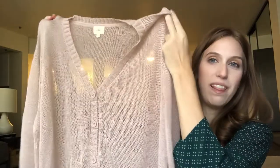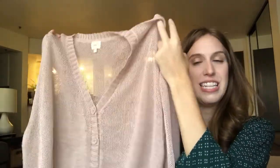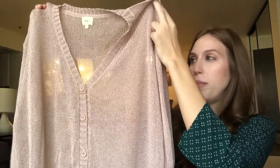This next item is perfect for anyone who lives in a warmer climate. So I'm out here in LA and it is almost September and it is super warm still. So I'm sure it's gonna be super warm in September and maybe even October. So this is perfect. It is a super lightweight cardigan. As you can see, it's pretty see-through. It'll be perfect to layer over any tees or tanks. It is a light pink mauve color, which I think is super pretty for fall.